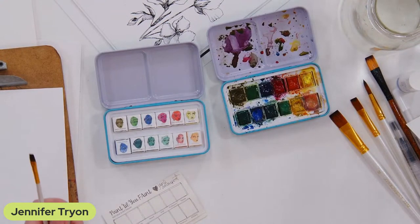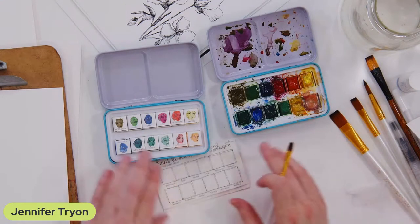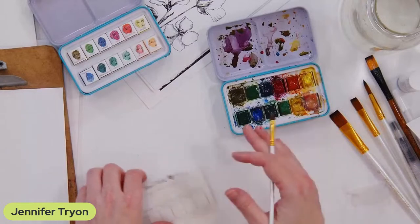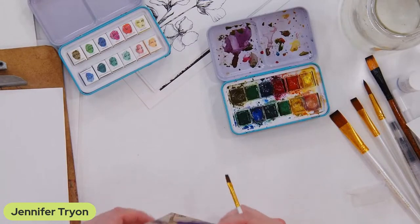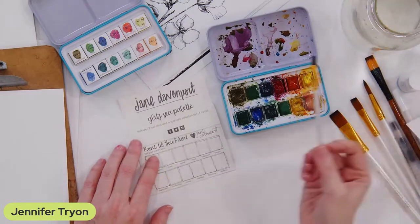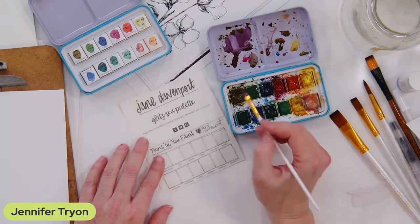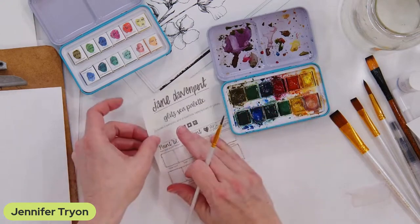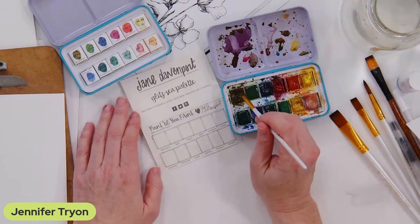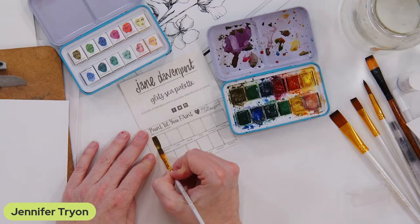Don't worry if it's kind of pooling there. The paint is meant to absorb lots of water. I mean, don't drown it, but you know what I mean? You can spritz it all at once. If you don't have a little mister, no big deal. You can just dip. And I'm just using one of the smaller flat brushes for this. And I'm going to take my brush and just do my first stroke just like this.